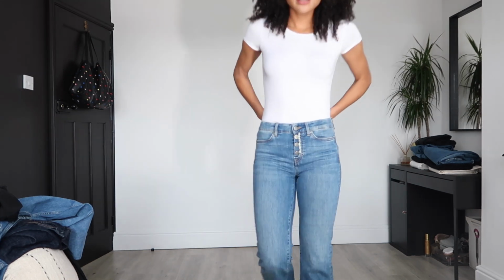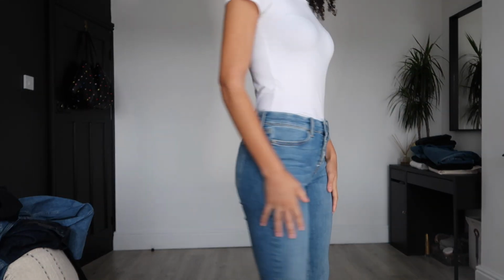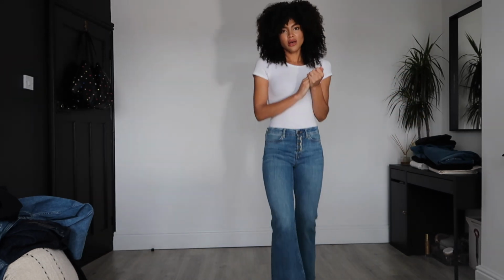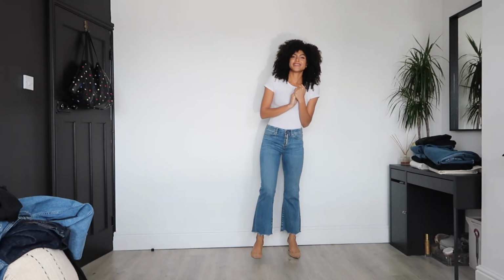I'll come in close with these as well. Yeah, just a really nice pair of jeans that I know I'm going to continue to wear. So yeah, definitely going to keep these ones.